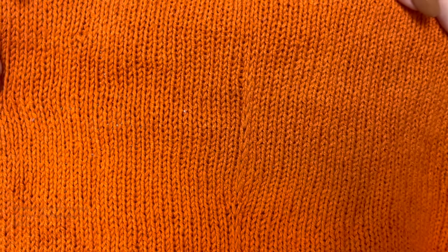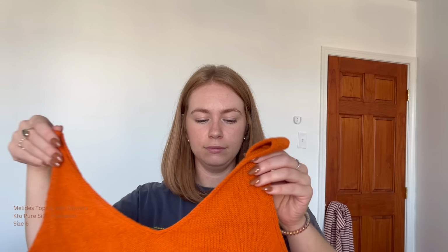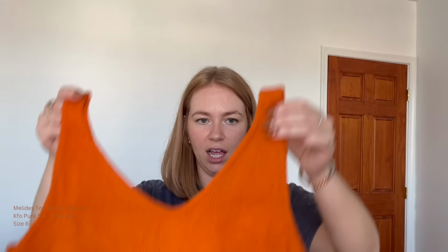The bust darts, I feel like they don't pop out as much as I would like, and I feel like there's a change in the bust darts when I started increasing. I don't know if you guys can tell. I feel like they looked really nice before I made the increase, and then after the increase, they just blend in with the other stitches. They're pretty subtle, but they're there, and I love them.